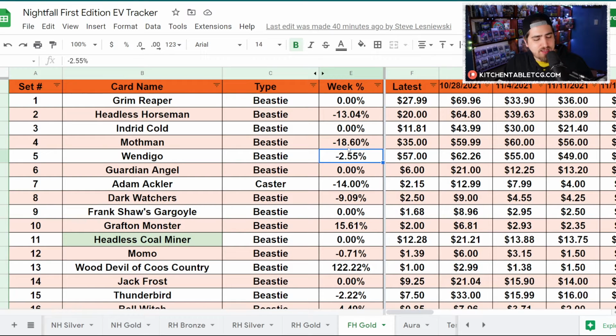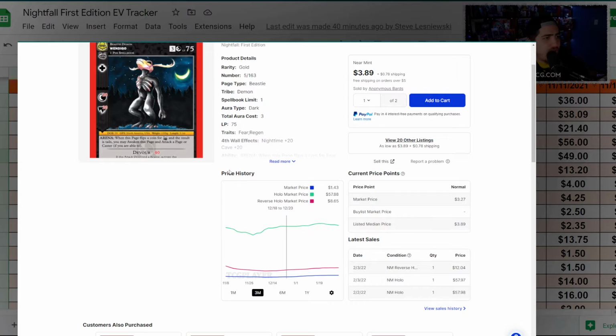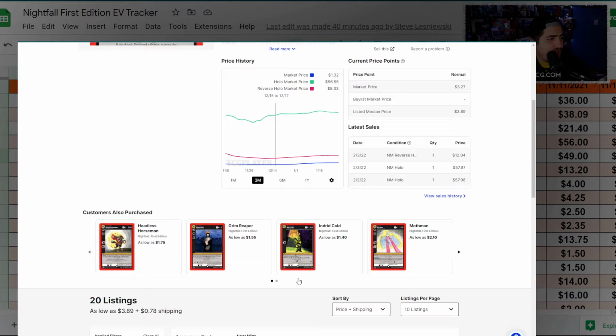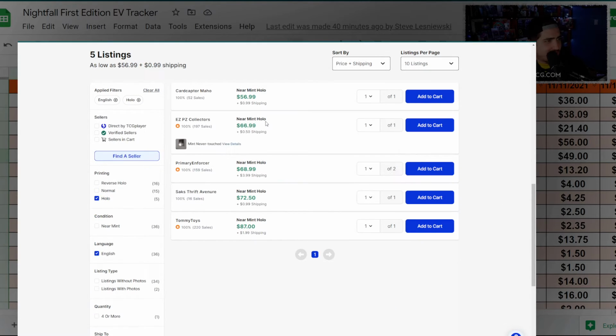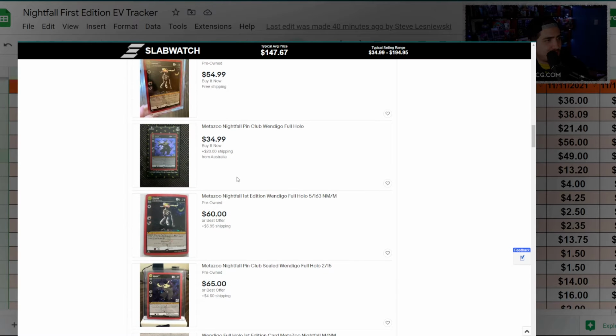Wendigo. Let's talk about the expensive cards first. Wendigo. Super interesting. Take a look at this. This is what I'm talking about, and the supply of the market. There's one available for this $57 price point. One more available, and then it jumps up to $67. And on eBay, there's none available under 60.